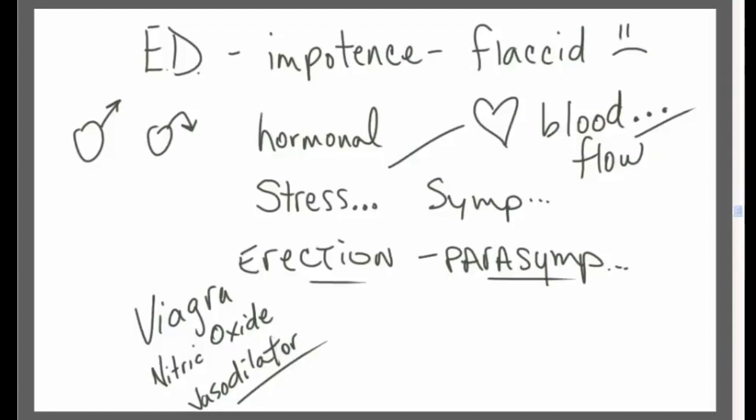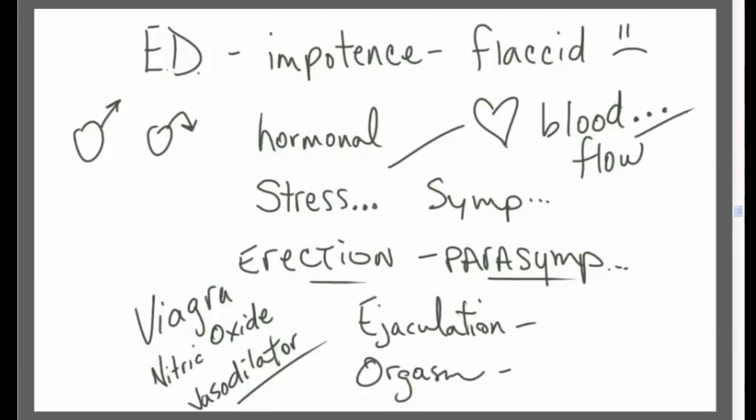Erection is parasympathetic. What's this? What is that? Define that for me first. Yeah, expulsion of semen. Very good. That's what it is. What's this? Because they're not the same thing. We think about them the same. Usually this happens when this happens, but they are not the same. There's lots of stuff that's associated with that, but it is not the same as that.